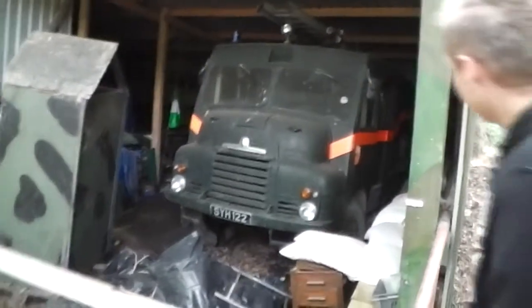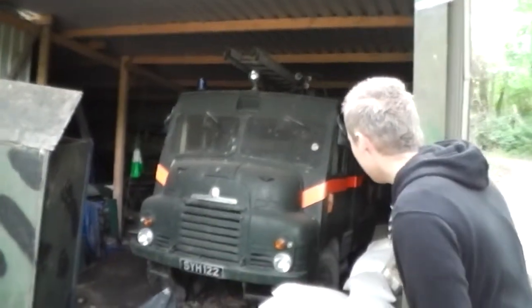Oh, they found it. It's an old military fire engine. Looks like an old Bedford. Yeah, there's still all the old helmets and stuff in there, all the old clothes.